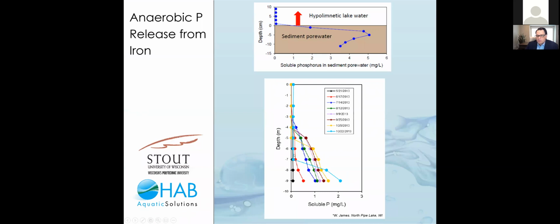Here's some data that Bill collected at a lake in Wisconsin, North Pike Lake. So the brown in this upper diagram is the sediment. And here we're looking at phosphorus concentration in the sediment pore water. So think of that as the pore water. That's the water that's between the sediment particles. And we can go in there and measure that phosphorus concentration. And when we do that, we typically find that it's very, very high in the sediments. But as it gets closer to the sediment water interface, it decreases as that phosphorus is released or leaves the sediment and goes into the water. So that's internal loading is what the diagram is showing there.